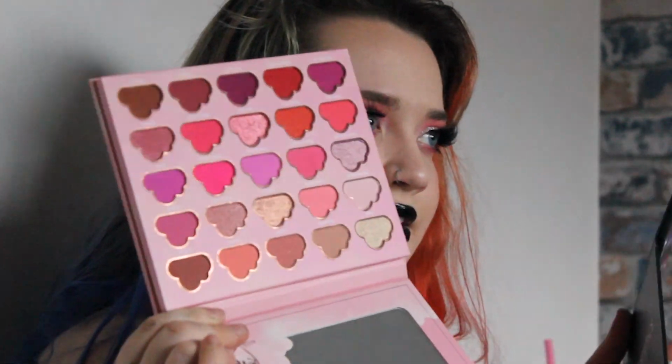They're both beautiful standalone palettes, but I feel like together they could be really something special. So I really like that one so far. I'm excited to try it more. I didn't know what to expect, but the formula is gorgeous.